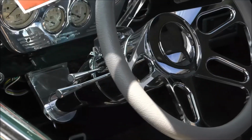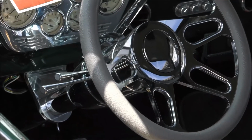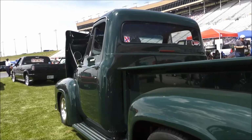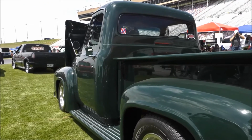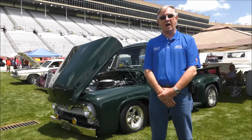The truck was originally built to be a parts truck, just to chase parts and have fun with. And as my wife says, it got out of hand. So it's a little bit nicer than I intended, but it's a lot of fun to drive.